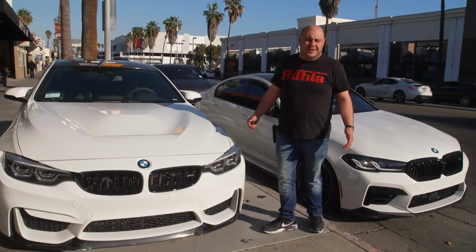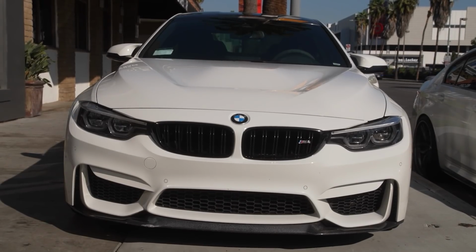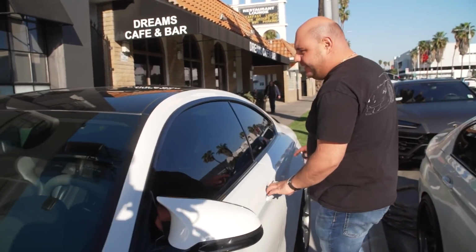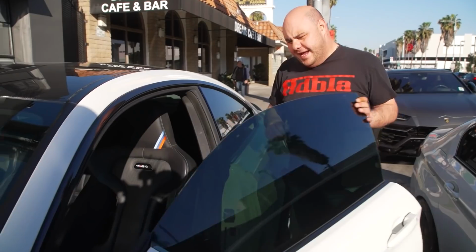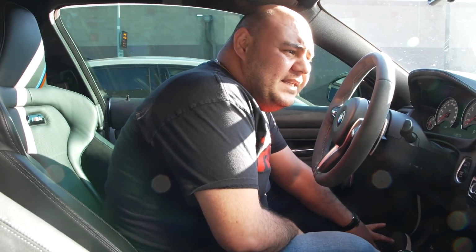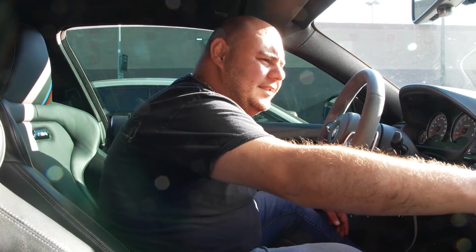Okay guys, so we have a 2019 BMW CS. This is a special car. Let me show you a few things on this. This is not your basic BMW M4. These are the handles for the CS. I think this was one of the first CS that came out on the M4. So you will see CS on the dash. The steering wheel is different.